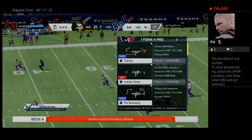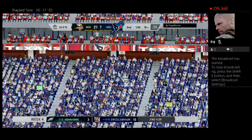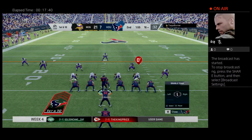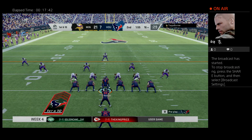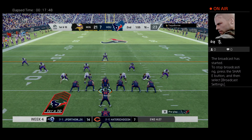1st and 10 at their own 16-yard line. The Texans offense ready to go here for their next drive. And this offense last time turned it over, went for it on 4th, didn't get it. They're lucky, though, because no points against the team on the board, but we'll see how they respond.